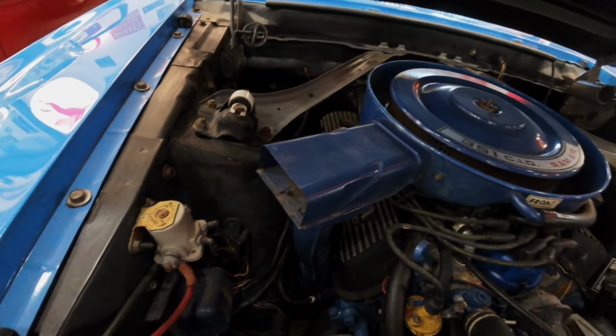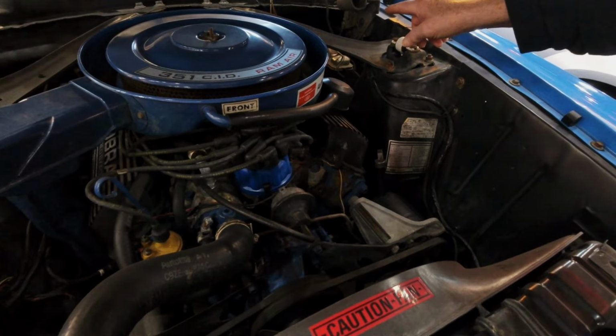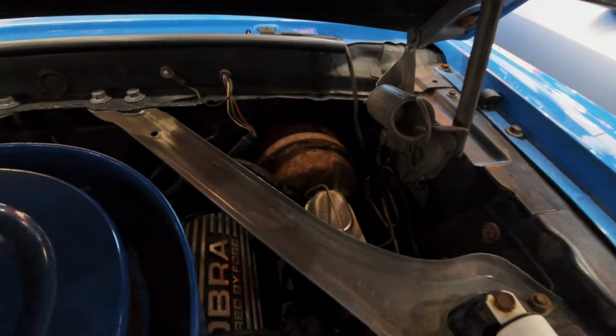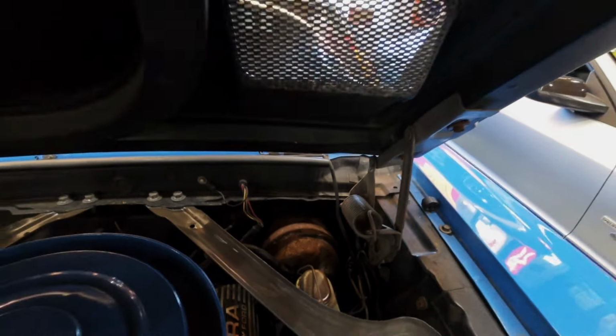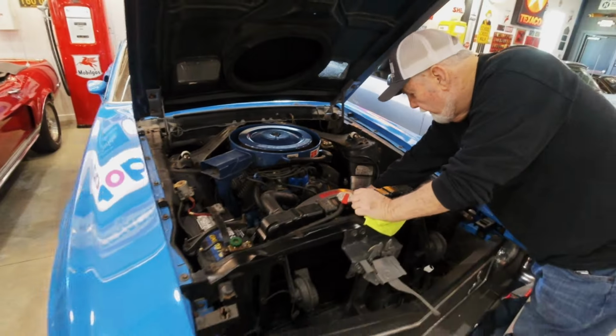And you can see what the salt air down there does. Oh yeah. See the boost? Oh yeah. But it's all original. I believe even the bolts are original.